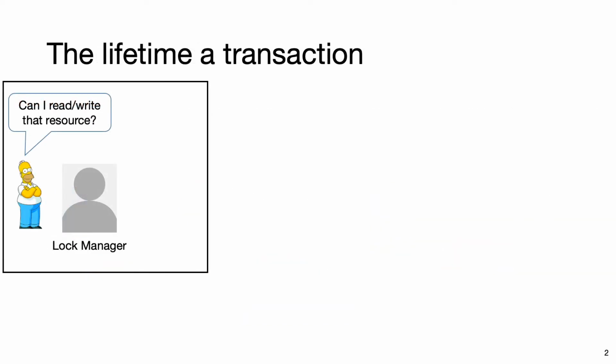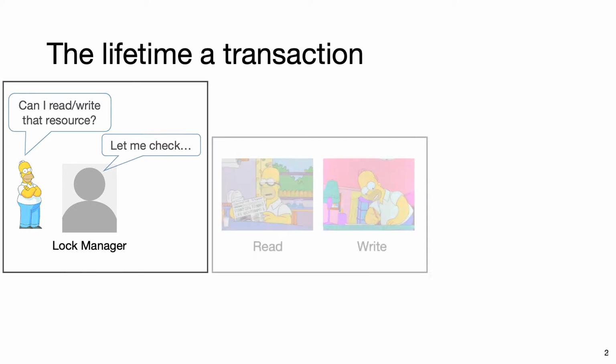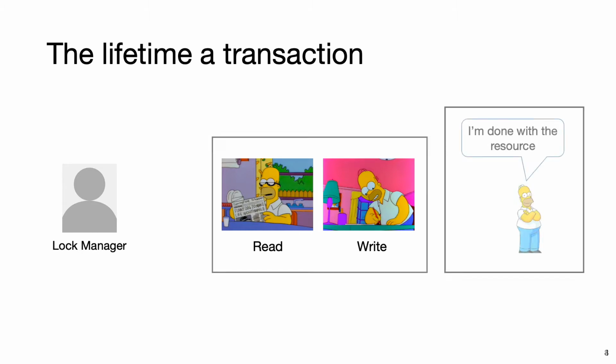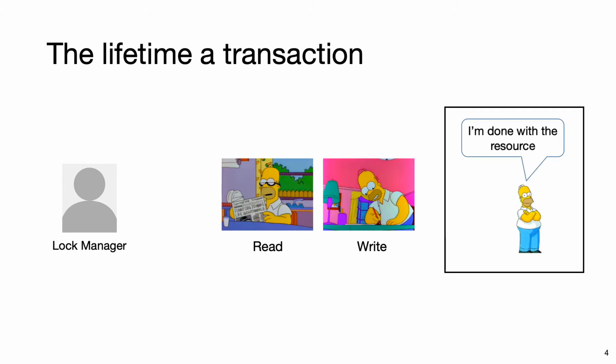Now let's take a look at a simple transaction. To begin with, a client needs to go to the lock manager and acquire the lock from the lock manager. After he gets the lock, he can then access the resource and do some read or write. After he finishes, the lock can then be released.